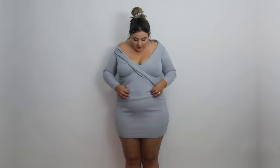But I think with a fitted ribbed dress like this, what I want is the material to still be tight to my body, but not be stretching or pulling anywhere. And up here, I wouldn't really say it's stretching or pulling, but down here on my thighs, oh my gosh, definitely doesn't fit the way it's supposed to. And I was hoping that this wrap part would be a little bit lower, and then that would be a nice little touch around my stomach area as well, instead of just being one piece of fabric stretching across my stomach.